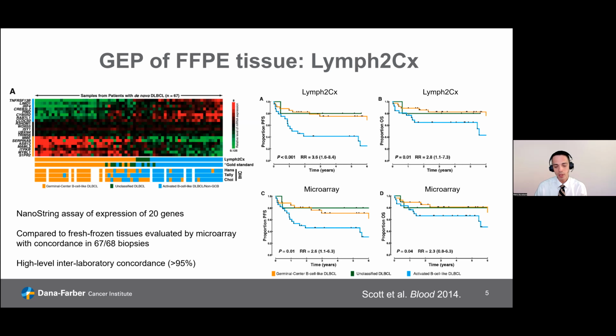Moreover, they specifically tested for interlaboratory concordance. There were two separate labs that evaluated all these specimens, and they found a significant degree of interlaboratory concordance. This is important because one of the shortfalls of a number of the immunohistochemistry-based approaches is that, to the extent that it relies on pathologist interpretation, it has liabilities for inter-observer variability and inter-laboratory variability.